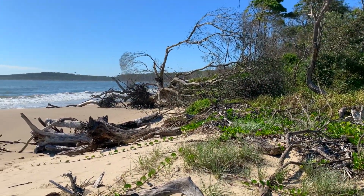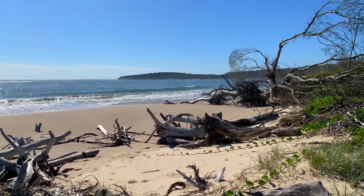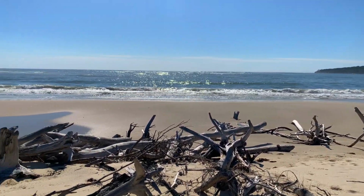Trees that the recent floods must have washed up on this beach. There's Iluka Bluff. We're in Bundjalung National Park.